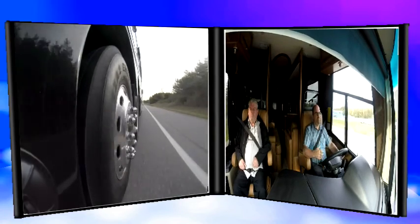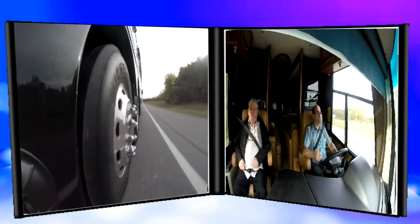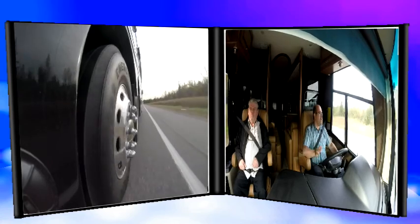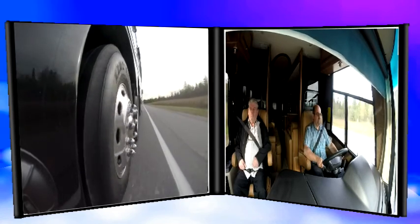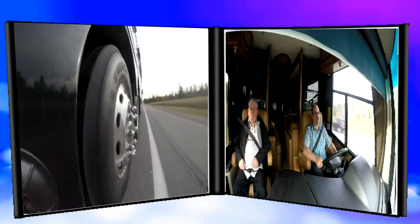Typically in most coaches you'd be hearing ranges, you'd be hearing cabinets rattling, so I'm going to go quiet and just let you take in some of that, and we're going to be cruising down the highway at 100 kilometers an hour.